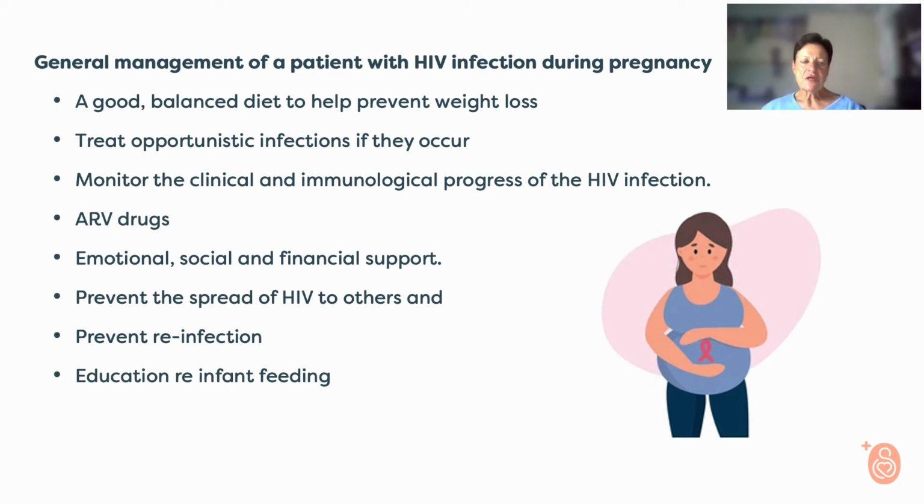To treat and also to diagnose opportunistic infections if they do occur, to monitor the clinical and the immunological progress of the HIV infection, and this is usually done by doing CD4 counts and viral load counts at regular stages. To give the mother ARV drugs, to give lots of emotional, social, and financial support if necessary, and the financial support specifically in the cases where the mother is not going to breastfeed the baby. So in many of these cases, social workers should be involved in the management and the treatment of these patients. Now, these last three bullets are, as I've said previously, very important to give the mother the correct education.